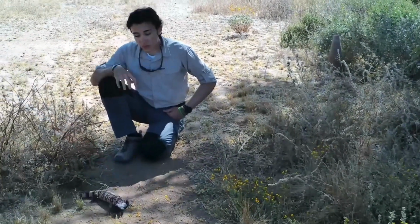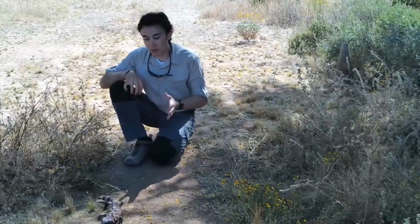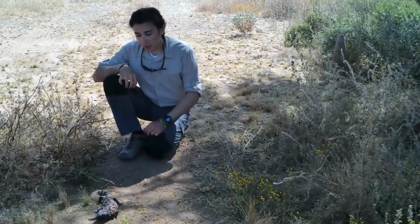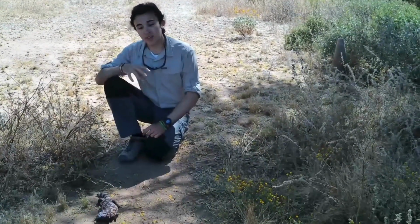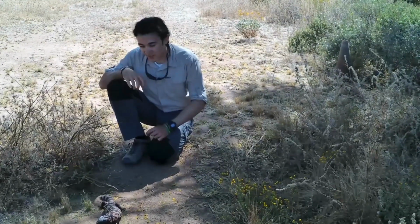And just one thing to note, this Gila Monster is a captive animal. This is not a wild animal. This was not collected from the wild for the sake of this video. So please, if you ever come across these guys, make sure you leave them alone. Enjoy them, respect them from a safe distance, and just appreciate what a beautiful animal they are.